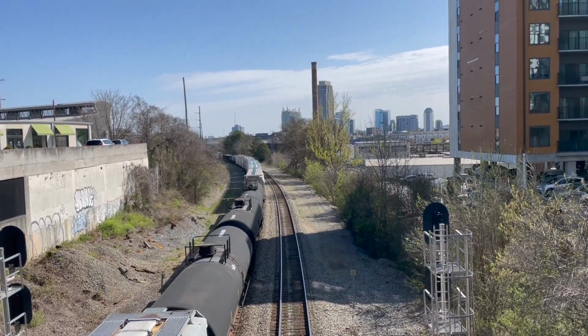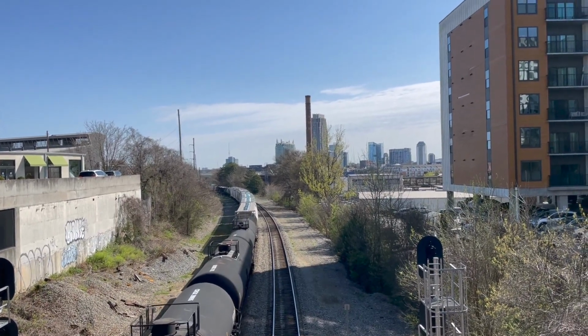I'll never get tired of this view back here, and you can see there's an active train going through, and that's one thing that if you live over in this area, just know that most likely you're going to maybe hear some train noises once in a while. That's just how it is over here. That's where a lot of the trains have always run through the Atlanta area.